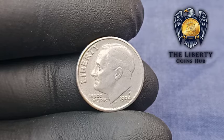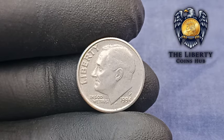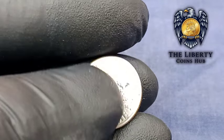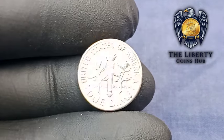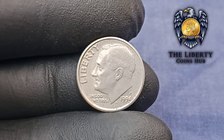Then there's the off-center strike, which means the coin blank wasn't properly aligned in the press when it was struck, resulting in part of the design being cut off and a distinctive crescent of blank metal visible on one edge. This type of error alone can make a coin valuable, but combined with the double die, it becomes exponentially rarer. And finally, the missing clad layer.